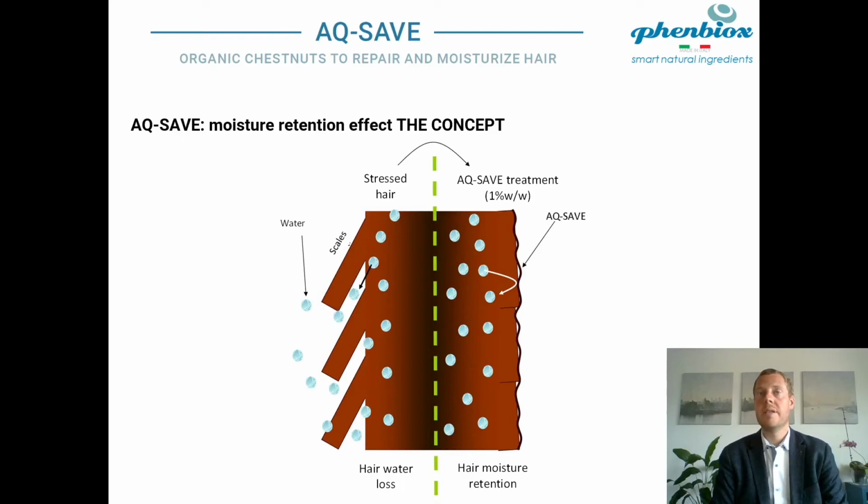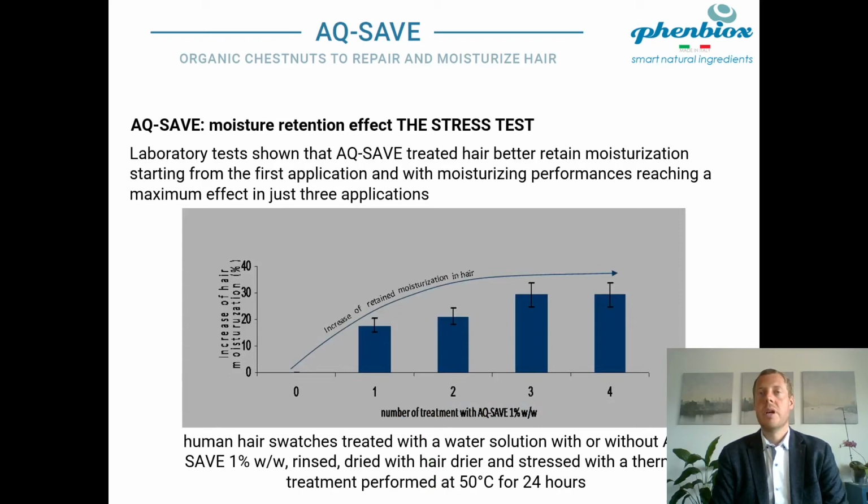A stress test was performed to prove the theory, and hair swatches were rinsed with water or a 1% AccuSafe solution for this purpose. The hair was afterwards dried with a hairdryer and thermally treated for 24 hours. AccuSafe showed after a single application already an improved moisture retainment of 20%, reaching the maximum effect of 30% after just 3 applications.